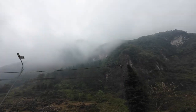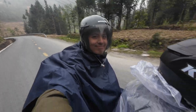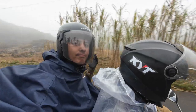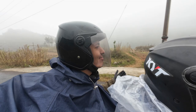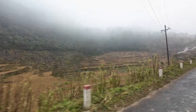You have the best chances for good weather from March to May and September to November. Our guide told us that the rice fields are the greenest in September. We went at the beginning of March and we only got lucky with the weather on one day. And the rice plants were tiny, so everything looked rather brown.